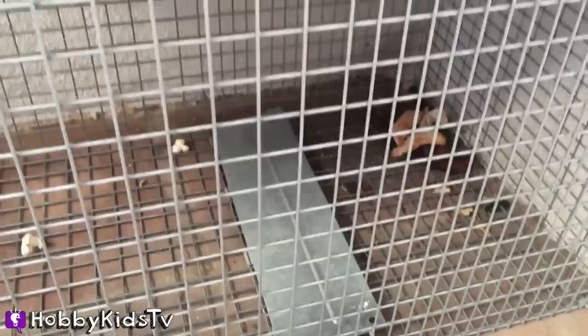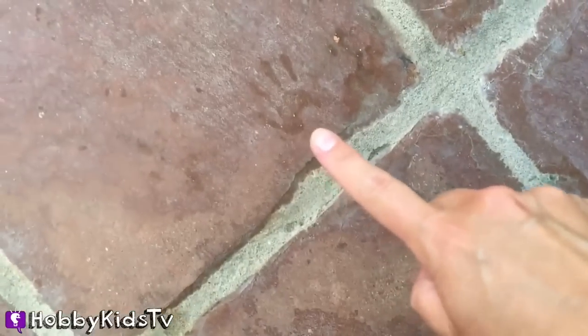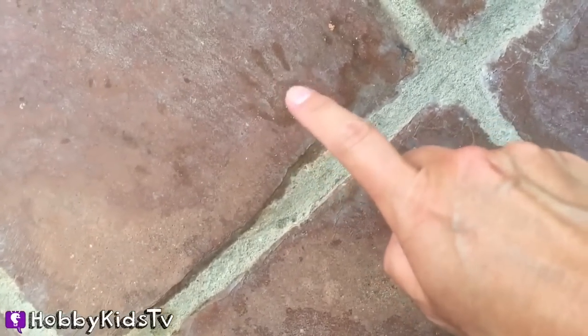So this is like a trail like ET. You can see his little paw prints right there. See? One, two, three, four, five little fingers. And he leaves a little trail of prints too. It's kind of funny. There's more prints over here on that side. Give a thumbs up if you can see his thumb.